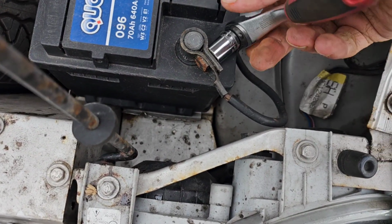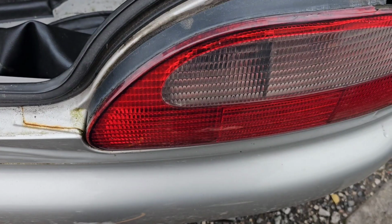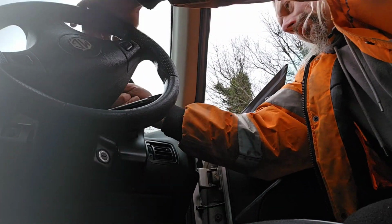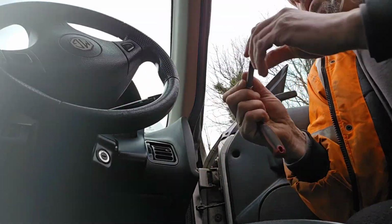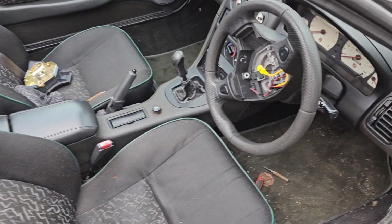Lefty loosey, lefty loosey. And no, I haven't disconnected the battery so I could change a lamp. That's good. Right, this is a lot easier to do when you take the roof down.